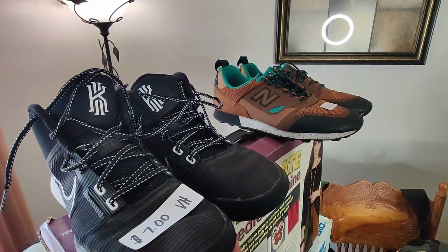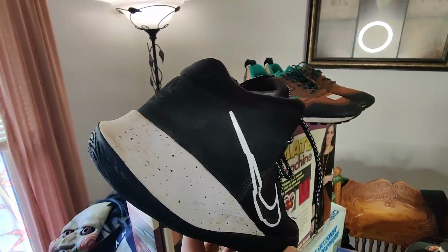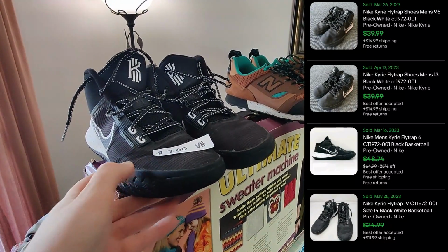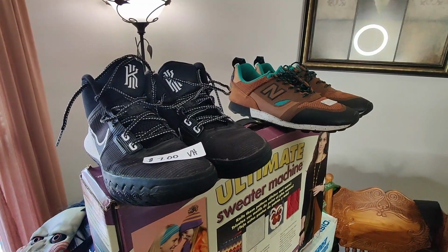Then we got some of these Nike shoes. I paid $7 for these. These are also pretty clean. They do need a little bit of a wipe down, but in great physical condition, and I should be able to sell those for I think around $30, minimum $25. So I went ahead and picked them up. Great profit in these two pairs of shoes.